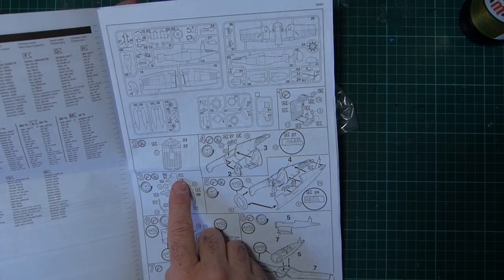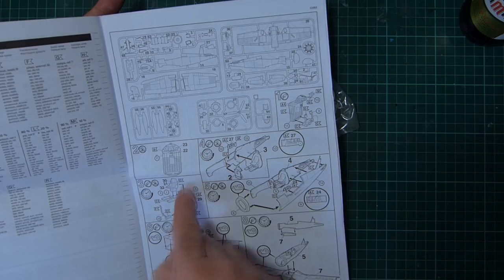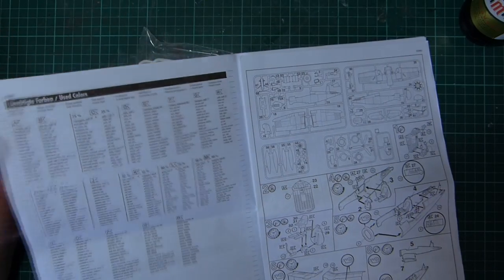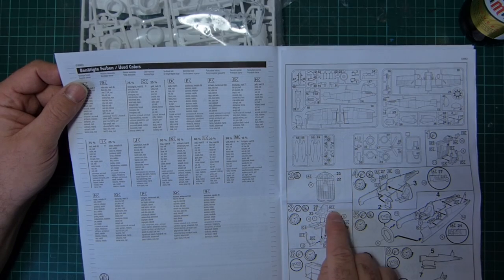And their colour callouts, this typical little sort of, what do you call it? Little colour flag thing that relates to this page that you always have to keep going back to, because you can never remember what the damn things refer to. How difficult would it be just to say interior green there?